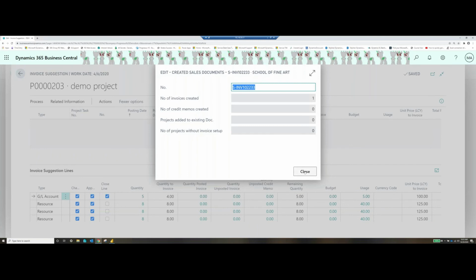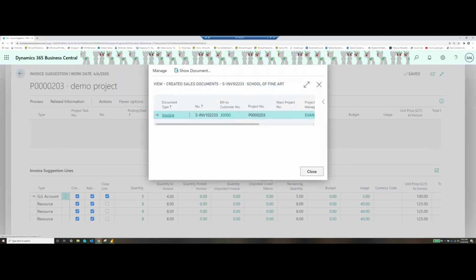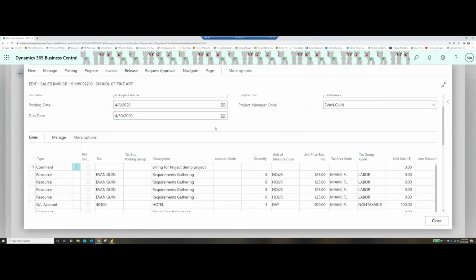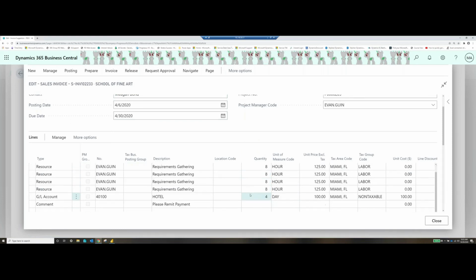So there's my invoice number, and it did create one. So if I close it, I can come in and I can show this document now. And this is my invoice. So you'll notice I only have those 4 days or 4 lines that I've worked for hours, and then I have my 4 days at the hotel.